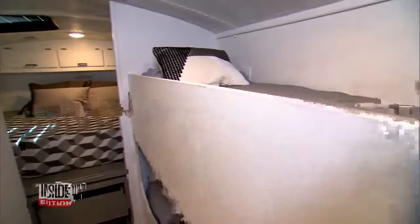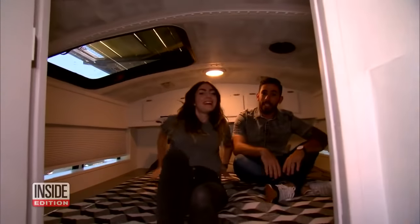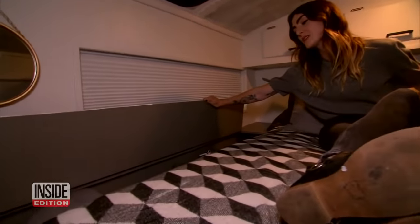Two bedrooms are in the back of the bus. So you got your bunks on the side, two on each side. Mom and Dad have to climb into their own private retreat, which doubles as a closet. On either side, we have storage, and this is where Gabriel and I's clothes go.